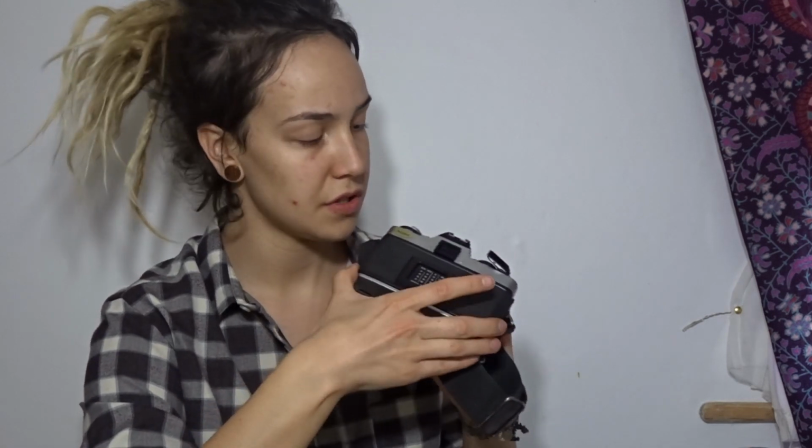So you've got this thing, which obviously, you've got the on-off button here. This to change the, what do you call it? Film. There we go. And the back here opens up. This is where your film is going to be.